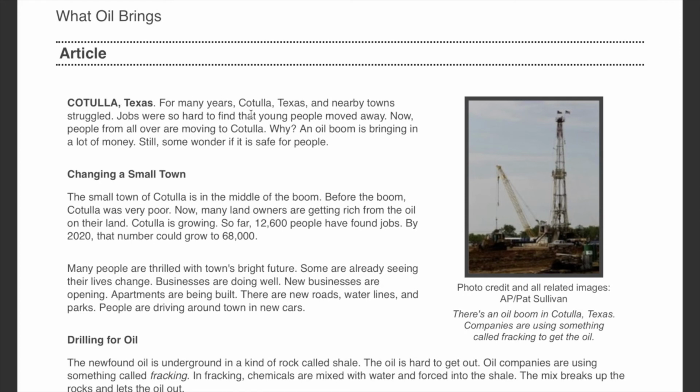For many years, Cotulla, Texas, and nearby towns struggled. Jobs were so hard to find that young people moved away. Now people from all over are moving to Cotulla. Why? An oil boom is bringing in a lot of money. Still some wonder if it is safe for people. This is a header, that's why it's bolded, and it says, Changing a Small Town.